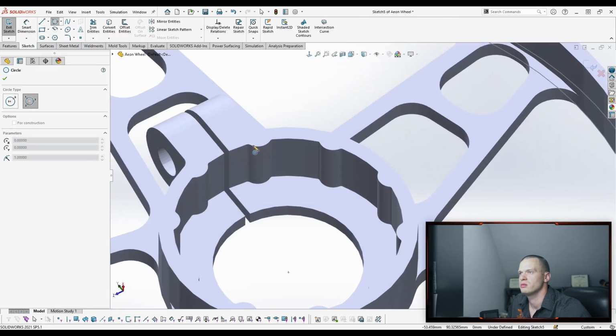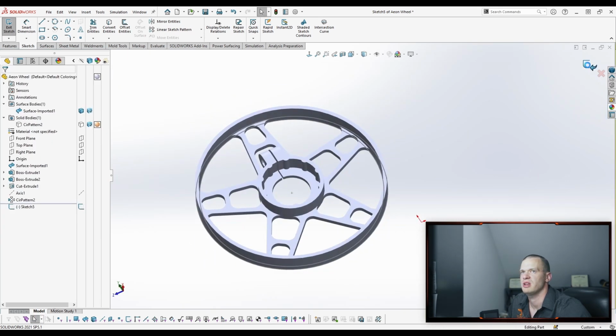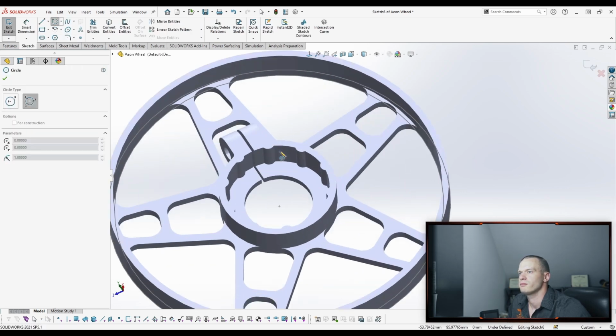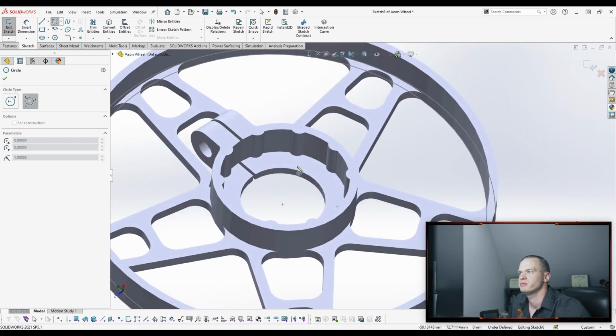Perimeter circle, selecting points. Ooh, I'm on the wrong plane again because I want this to be the front plane. Where you at?